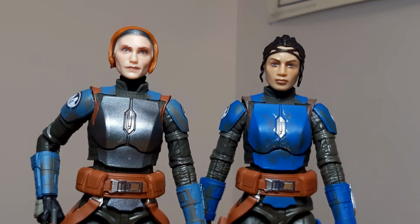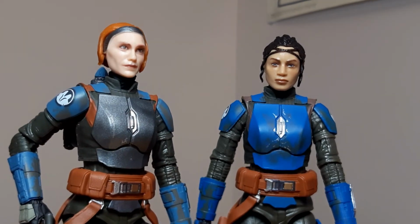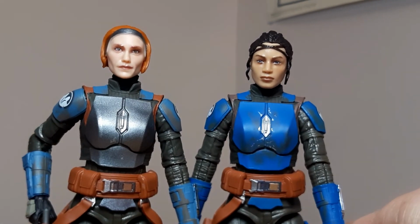both of these characters look phenomenal. Look how good those facial sculpts look. A little bit shy on Bo, but that's fine. Yeah, absolutely fantastic figures both of these are right now. I highly recommend getting your hands on them. Koska's going to be a hard one to get, I think. Bo is floating around. Here in New Zealand, she's available for $10. She's in this latest wave with Bo, Tech and Koska Reeves. And yeah, how awesome does she look?